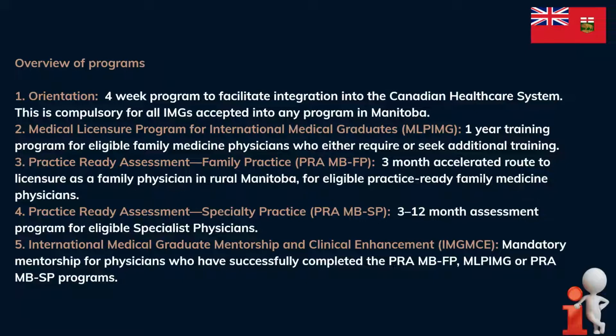3. Practice Ready Assessment, Family Practice, PRAMBFP, a 3-month accelerated route to licensure as a family physician in rural Manitoba, for eligible practice-ready family medicine physicians. 4. Practice Ready Assessment, Specialty Practice, PRAMBSP, a 3 to 12-month assessment program for eligible specialist physicians. 5. International Medical Graduate Mentorship and Clinical Enhancement, a mandatory mentorship for physicians who have successfully completed the PRAMBFP, MLPIMG or PRAMBSP programs.